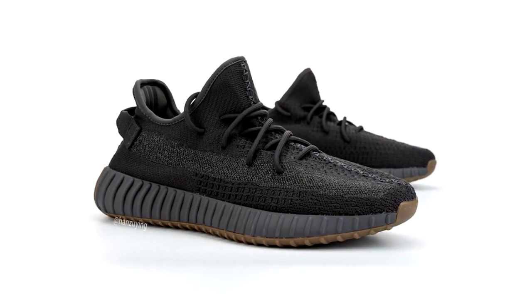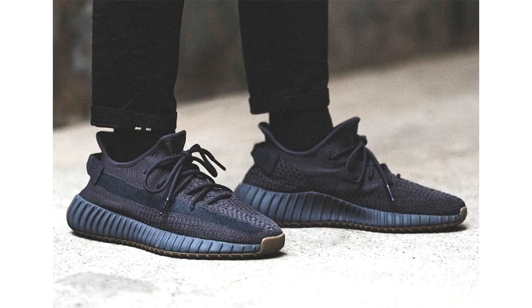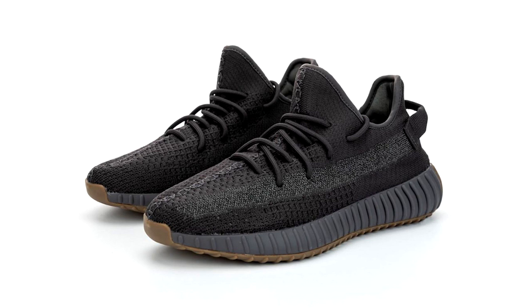So yeah, I would definitely recommend that you go for these, because out of the last couple of releases, personally for me, out of the last 5 or 6 colorways, these are definitely the best ones that have come out and that will be coming out for a little bit of time, but that is just my opinion.